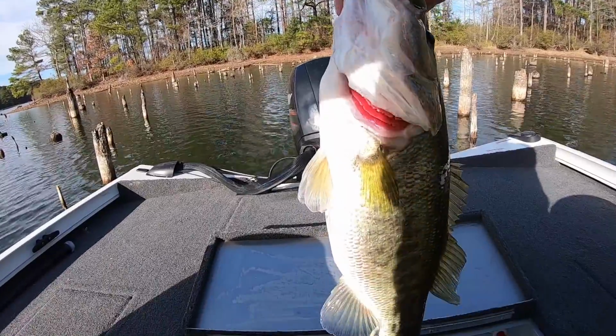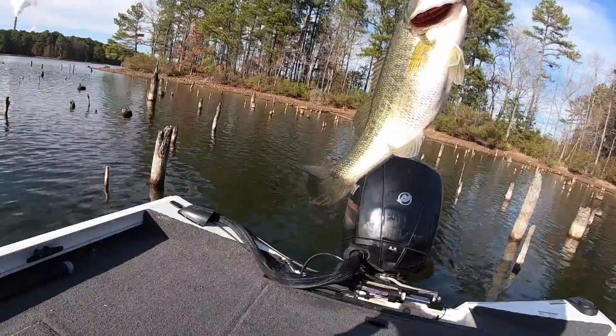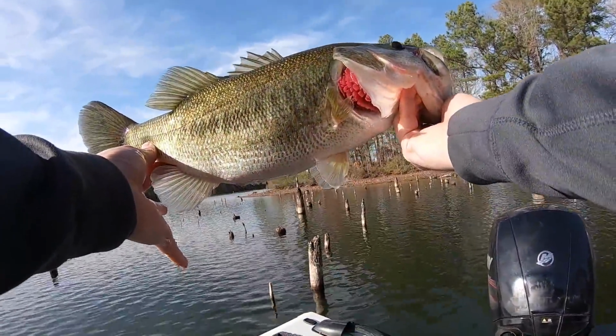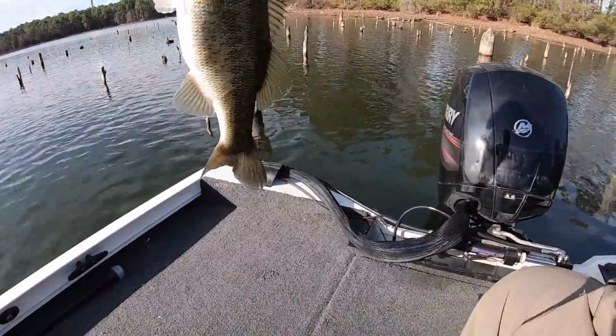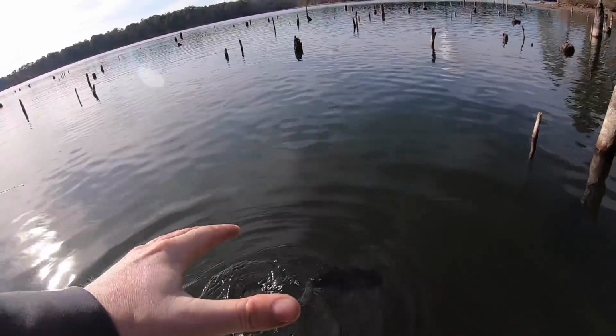Oh, about a 3.25, so a little bit less than I was expecting, but pretty much right on the money, about a quarter pound off. A 3.25 pound bass, not a giant, but by far the biggest one that we have caught so far, and she put up a heck of a fight on that spinning rod. That is awesome. Gonna get her back in the water here. Put up an awesome fight, dude.